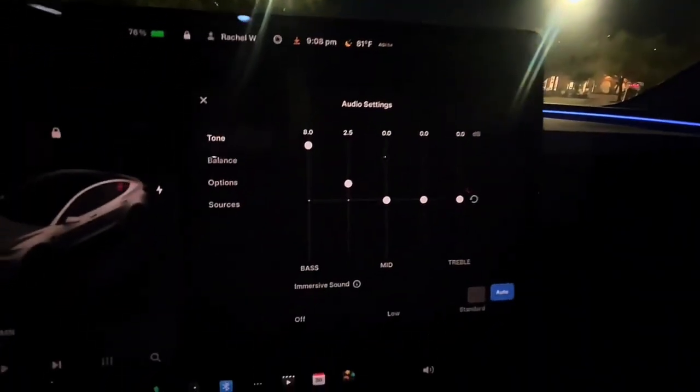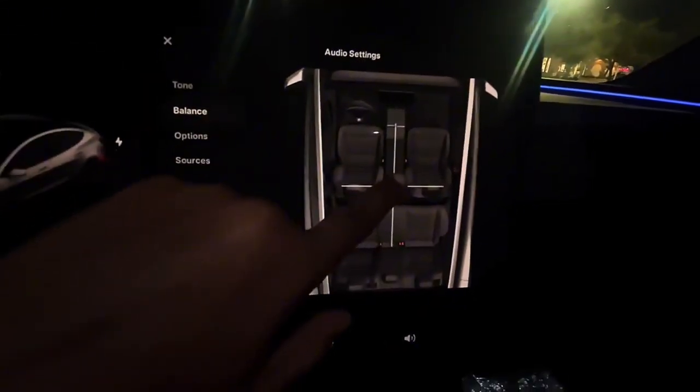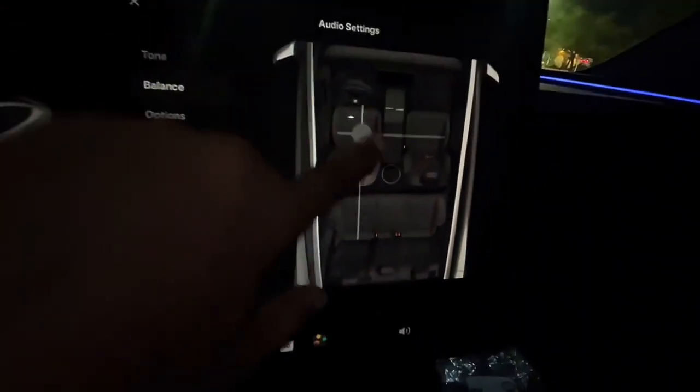So with Tesla, since it has so many speakers, y'all, I'm not gonna lie, the bass be booming in there. It sounds like you're at a concert. You can move wherever you want the sound to go. So if you want the sound to only go in the back seat or only towards this person or something, that's how the sound will go in the car. I like that you can adjust the treble and all that. You can adjust where you want the sound to be, and you have different types of options.